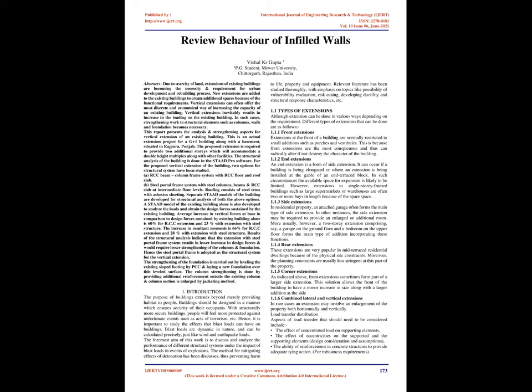Relevant literature has been studied thoroughly, with emphasis on topics like possibility of vulnerability evaluation, risk easing, developing ductility and structural response characteristics, etc. 1.1 Types of extensions. Although extension can be done in various ways depending on the requirement, different types of extensions that can be done are as follows.